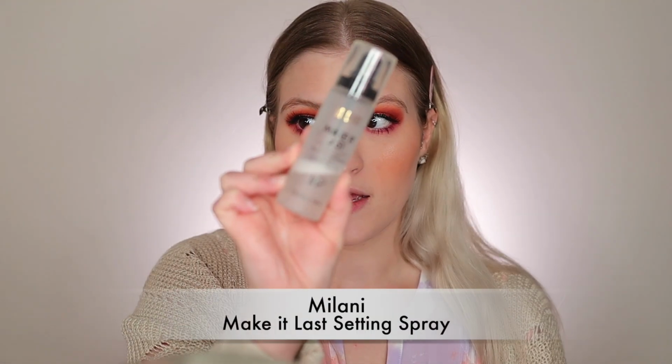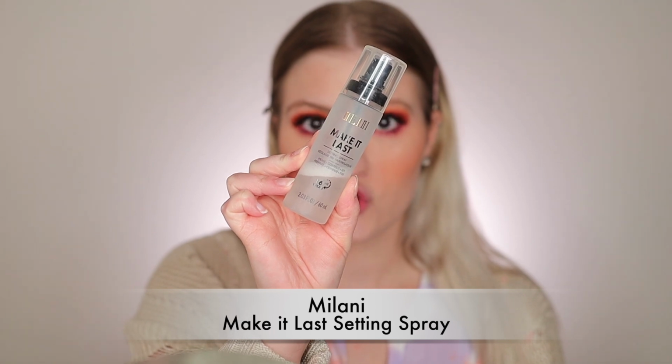Let's go in with some setting spray. This is the Milani Make It Last setting spray. This stuff is so good, you guys. Literally, if you don't want your makeup to budge, you gotta buy this. And it's like 10 bucks. It works so good. They actually have a jumbo size now, I saw, and I'm going to have to pick that up.